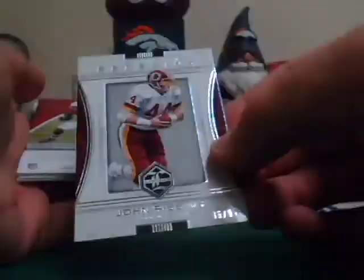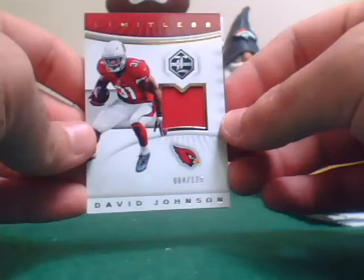John Riggins, and that's number 36 out of 99. And then we've got a David Johnson jersey, number 84 out of 125 for the Cardinals, and base.